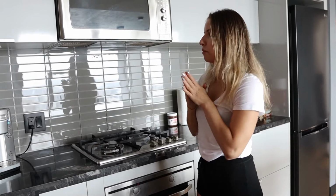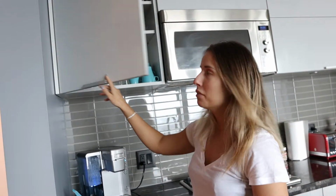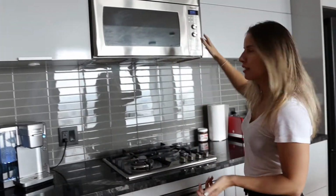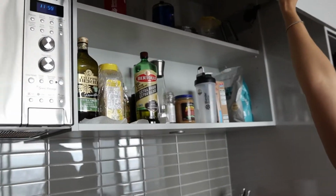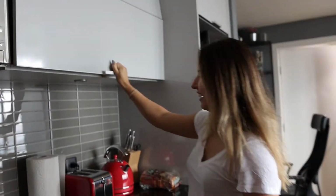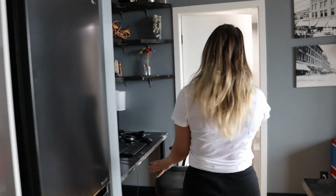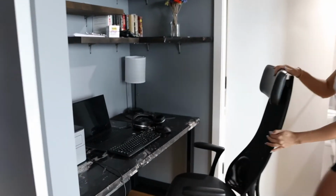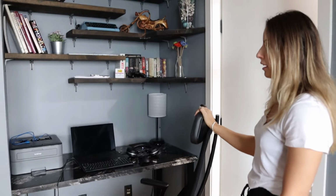When we did get here, one thing I noticed is that the apartment was already stocked with coffee and tea, which was a nice touch from the owner. They also left us some cooking essentials up here. Very handy. And then if we move along, so there's the office area over here where one of us can work. This is something that we do look for when we do select our Airbnb.